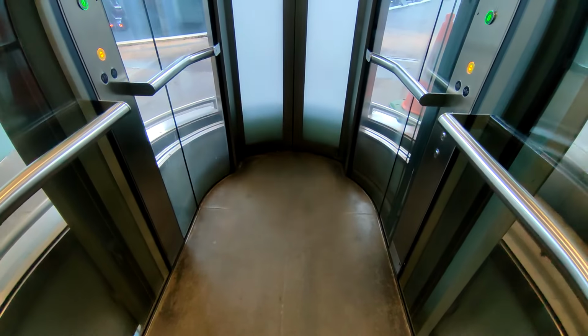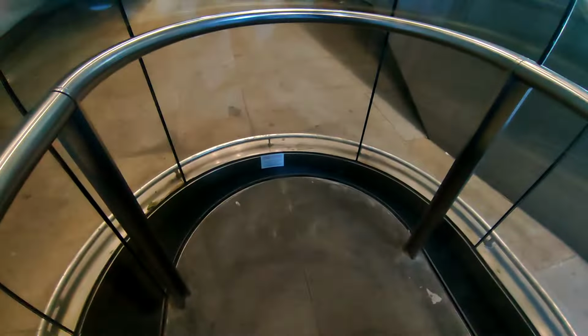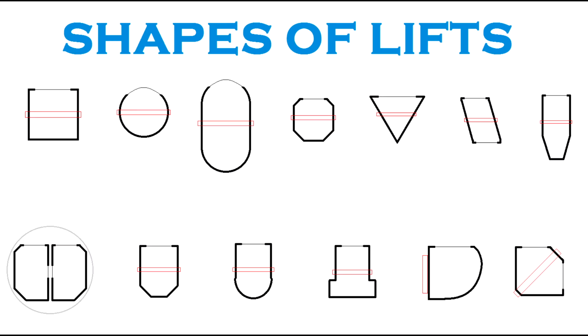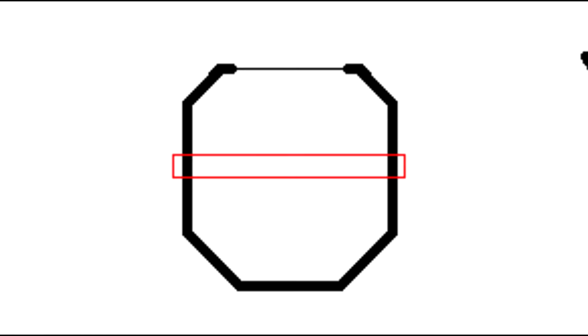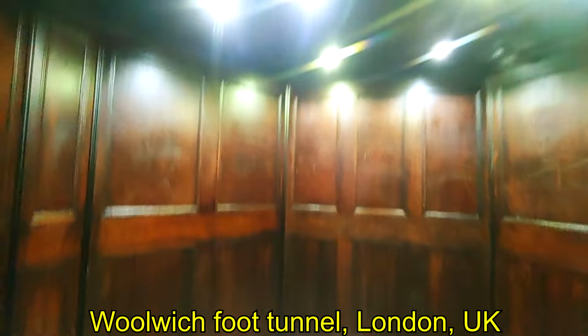Slow. Oh, weird. Doors opening. Express button shaped lift. And also you can get octagon shaped lifts, such as the lifts in the Woolwich and Greenwich foot tunnels. Because they could have had a round lift, but this makes it more awkward with the engineering, so having an octagon lift makes it slightly more simpler to design and manufacture.